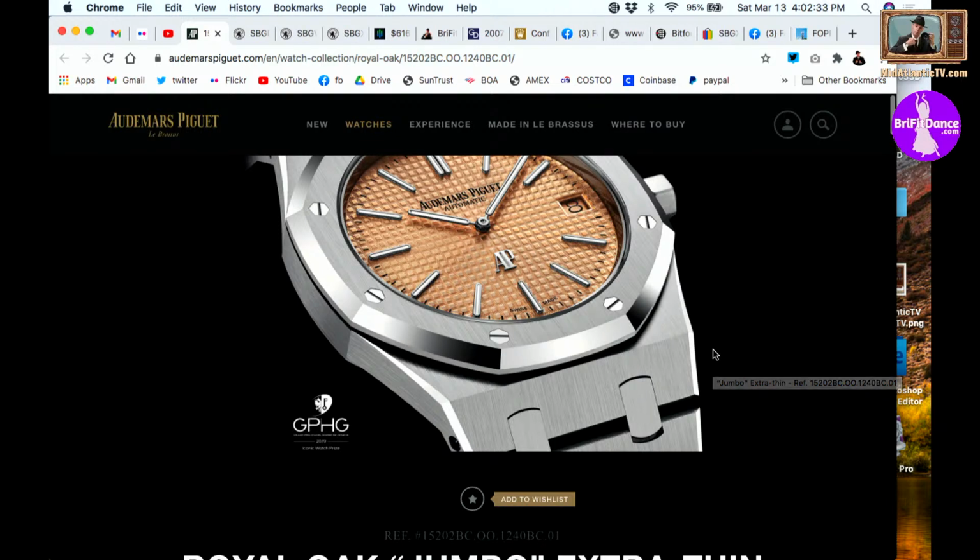Why would I want those exposed screws, why would I want that funky bezel, such an aggressive bezel, why would I want an integrated bracelet? It's all the things that I wouldn't want. Now, if I went into Walmart and they had that watch for like $50 and I just wanted to get it, shoot, I don't even think I'd buy it then.